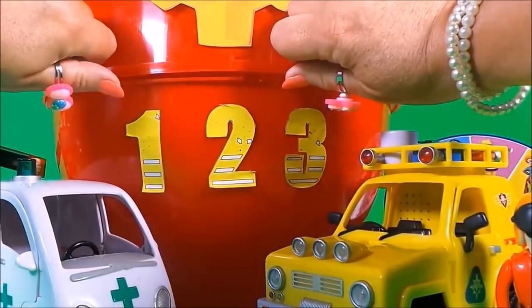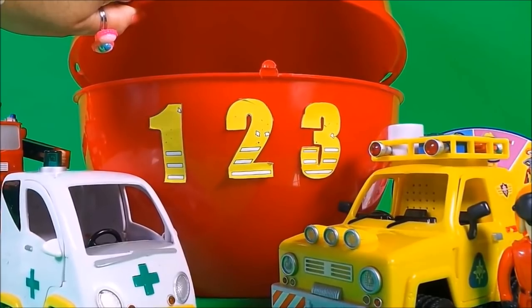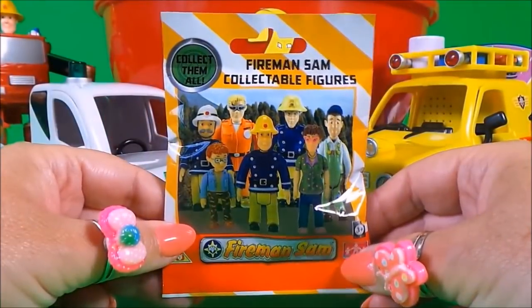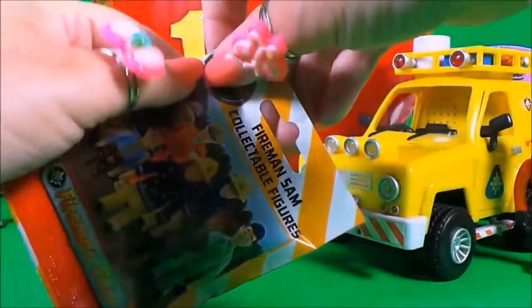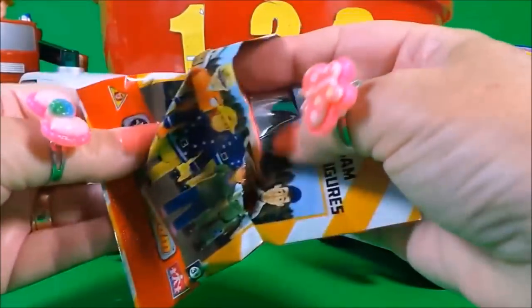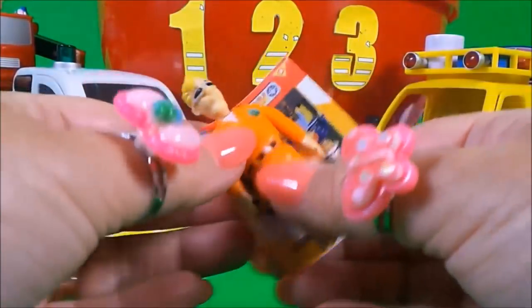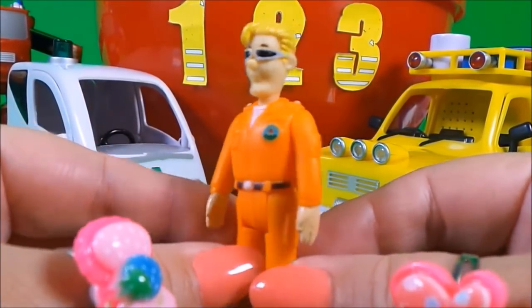Let's take a look at the last surprise in our huge Fireman Sam surprise egg. Oh wow! It's a Fireman Sam collectible figures blind bag. Let's check it out. I wonder who's inside. It's called Tom Thomas. Looking good.